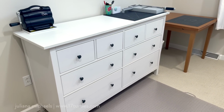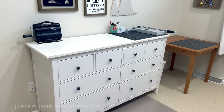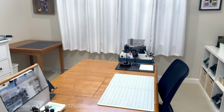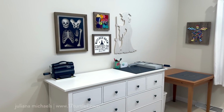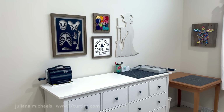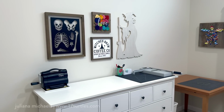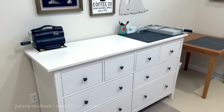First off, we'll start with my dresser here. This is an IKEA dresser, and this is what is across from me when I'm sitting at my desk here. I have added a little bit of art onto the wall finally, which is nice. I still need to paint this, which I got at Michael's maybe a year or so ago, but yeah, a little something up on the wall finally there.